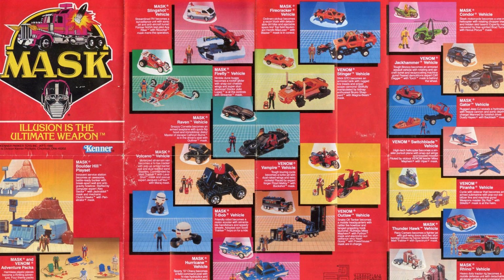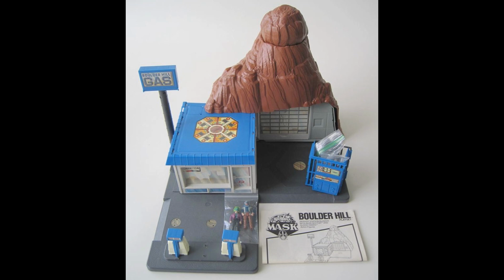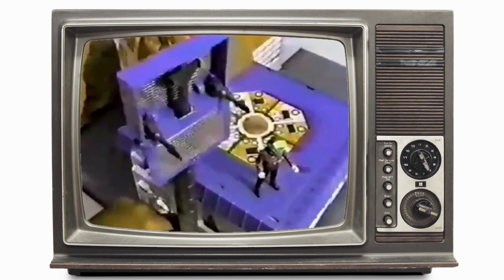The M.A.S.K toy line was all about awesome vehicles that could transform, and the tagline, "Illusion is the ultimate weapon." This toy line was very popular in the 80s, and Kenner made every effort to impress when designing this amazing playset. Boulder Hill was Matt Tracker's secret command centre, a gas station built into the side of a mountain that switches into a defensible base.